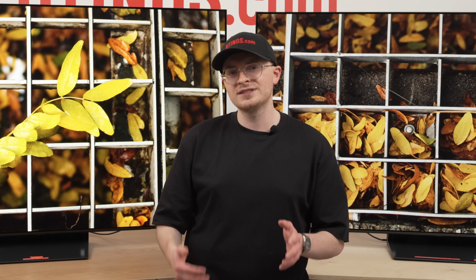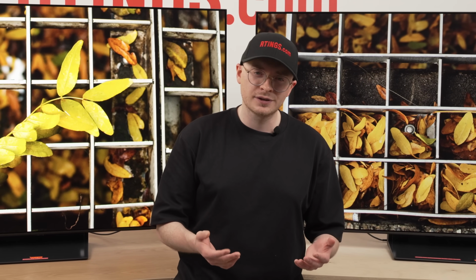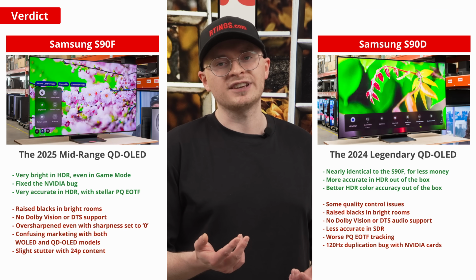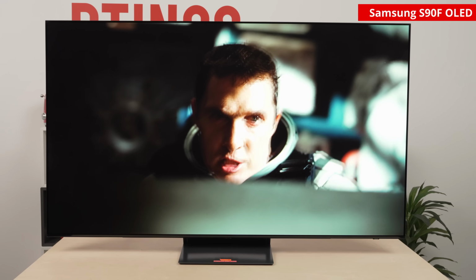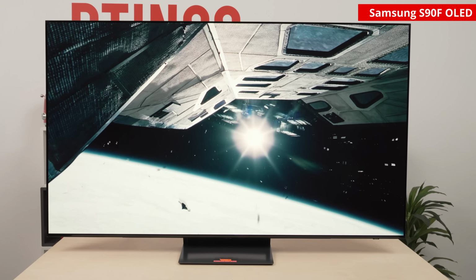If you're shopping for one of these TVs right now, Samsung has already started discounting the S90D as stock ages out. Street prices hover a few $100s below the shiny new S90F. You'll pay a premium for the F's brighter SDR punch, cleaner HDR brightness accuracy, and the fixed high frame rate bug. Whether that premium is worth it to you depends on how you actually use your TV. If your living room gets a lot of daylight, or if you spend afternoons gaming with the curtains open, the S90F's brighter SDR output and its immunity to the 144Hz NVIDIA hiccup makes it the smarter buy.